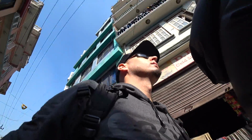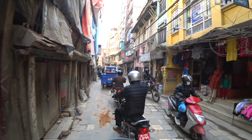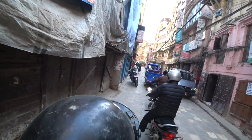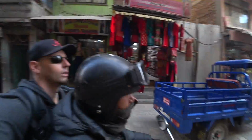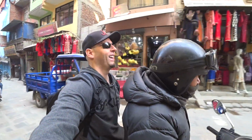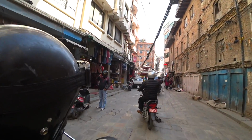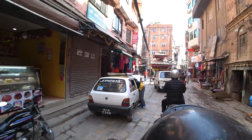Just ridiculous, chaotic. And the driver is talking on the phone. It's fantastic, hands-free. I'm struggling just to stay on the bike here. Pray to Rati Devi that we survive this.